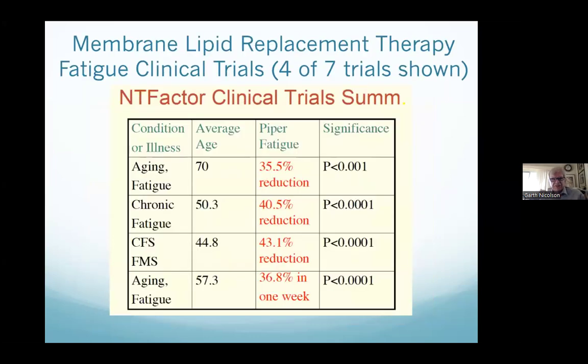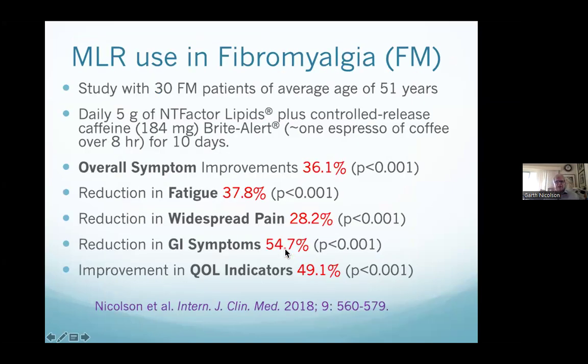So we've done a number of trials on this, and this shows 4 of the 7 trials that we published. We can look at some of the results in aging patients, average age 70 years of age. There was a 35% reduction in fatigue, very significant. And in patients who were moderately aged that had complaints of chronic fatigue, but they didn't fulfill the full criteria of chronic fatigue syndrome, they had a 40% reduction in fatigue. In fibromyalgia patients, which is a fatiguing illness, and chronic fatigue syndrome patients, there was a healthy reduction in fatigue. And here's another aging and fatigue trial. So in all those trials, we found a reduction in fatigue.